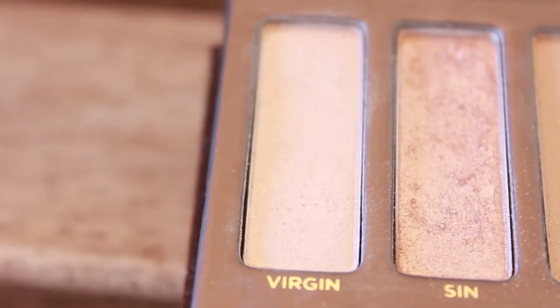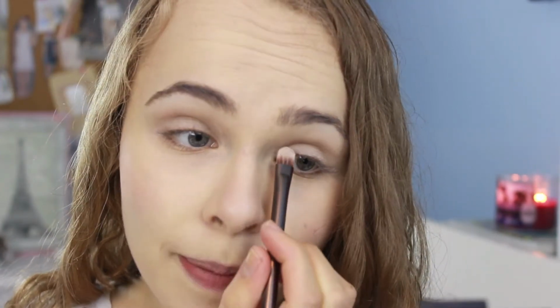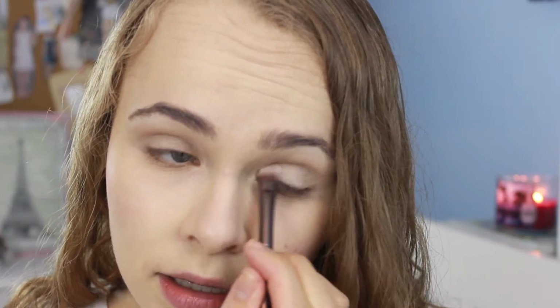And the first color I'm going to take is Virgin, which is just a really, really light, shimmery, almost white color, and I've used this before in tutorials and I really like it for inner highlights especially. And I'm taking it on this flat shader brush that actually came with this palette from Urban Decay, and what I'm going to do is just pat it around my inner corners, not just on the top, but literally all around. So yeah, I'm just going to sort of pat it into place.